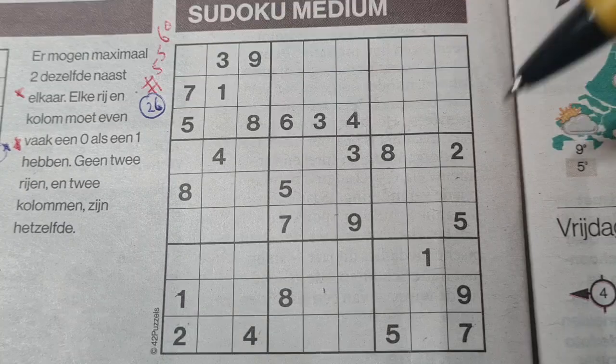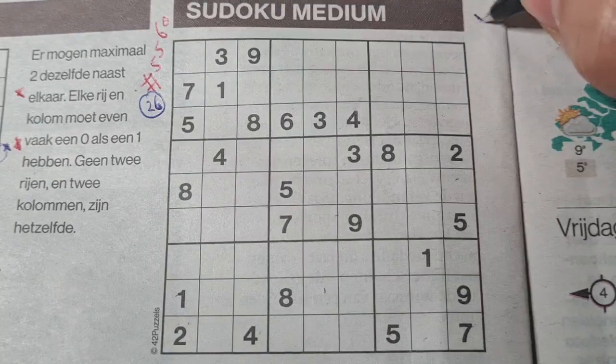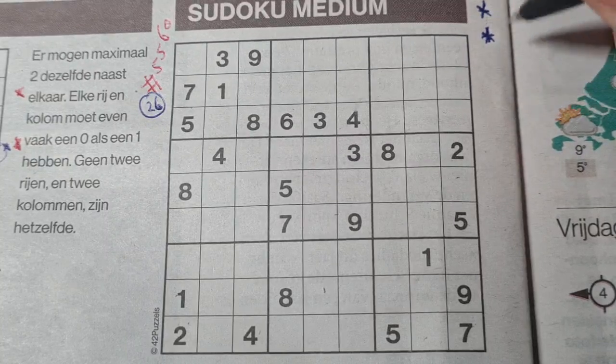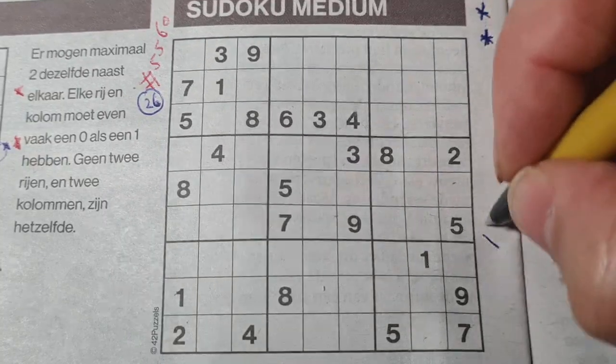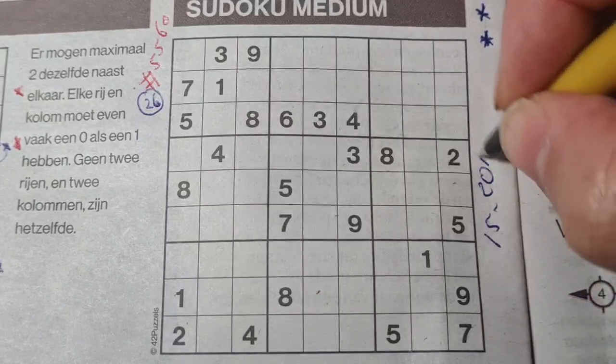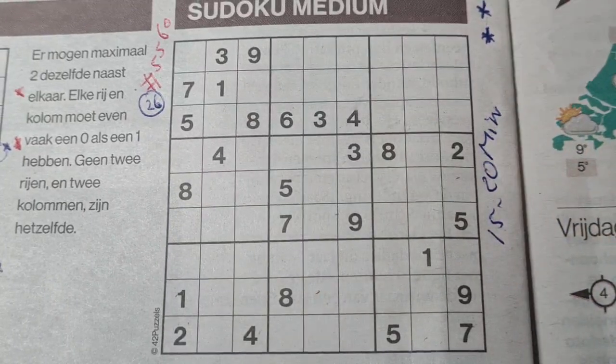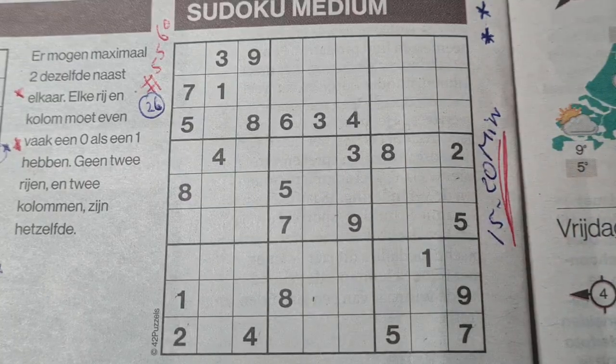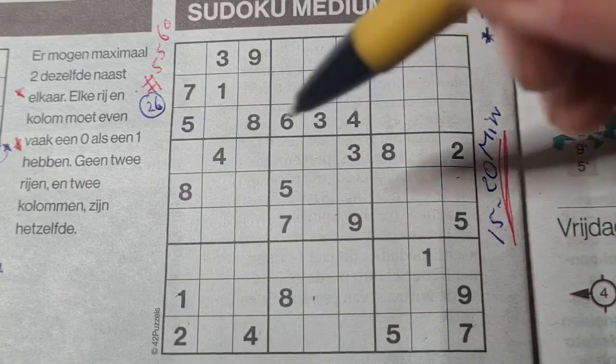But for a puzzle with 26 printed digits, if you compare with the 1 star, 2 stars, 3 stars and 4 stars Sudokus in the additional, it will be a 2 stars puzzle. For a 2 stars puzzle, I need 15 to 20 minutes to solve. That's my time limit. So let's get started. All right.